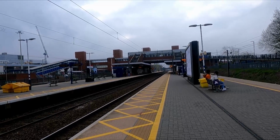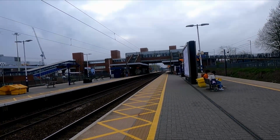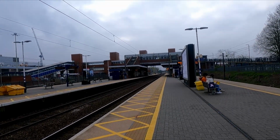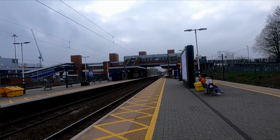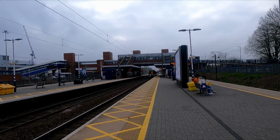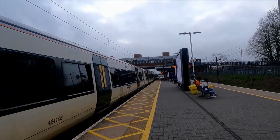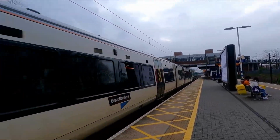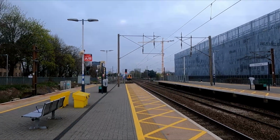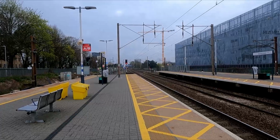Passing through first, we've got a service to Cambridge North from London King's Cross. It's formed of a couple of 387s. We have 387 108 and 387 125 heading off to Cambridge North.